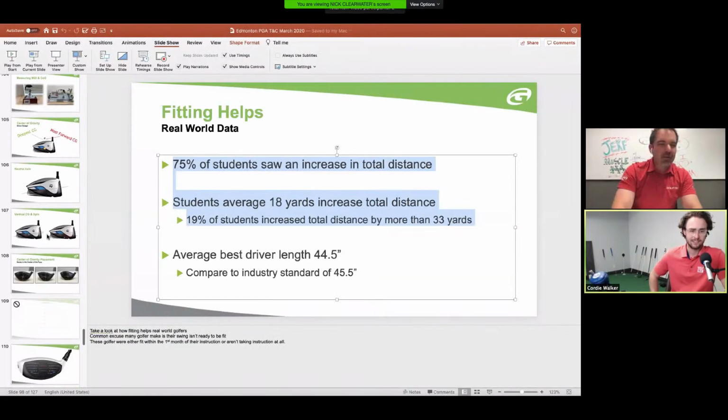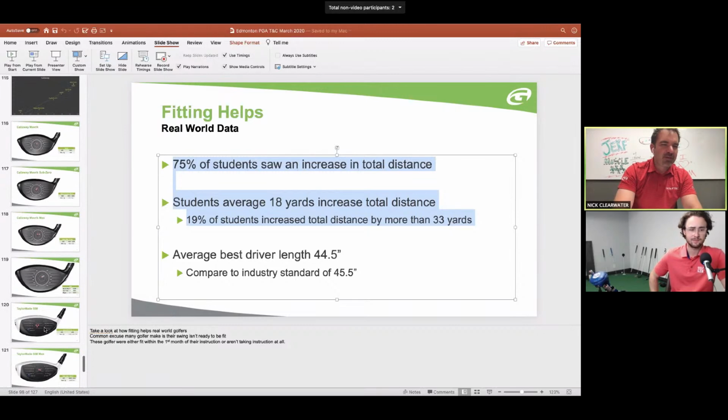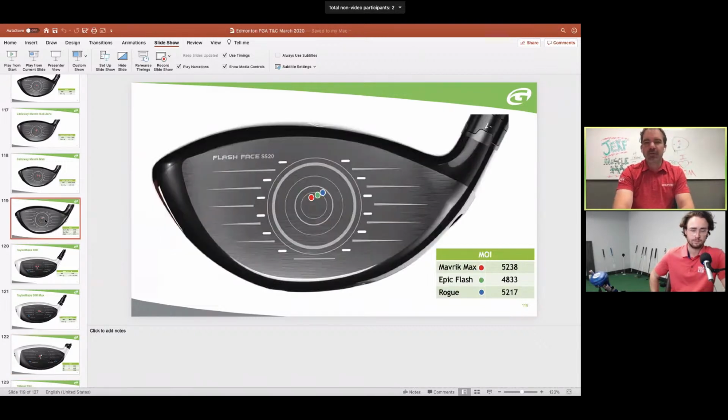Our coaches also have access to a lot of the drawings that we've created based on where the center of gravity is on some of these golf clubs, to show you they're not all in the same place. So this goes a long way to understanding why a driver is more draw bias or fade bias than others, why some will spin more than others, and ultimately just why you do something different with each one of these drivers. And then we talk about what MOI means with everyone.